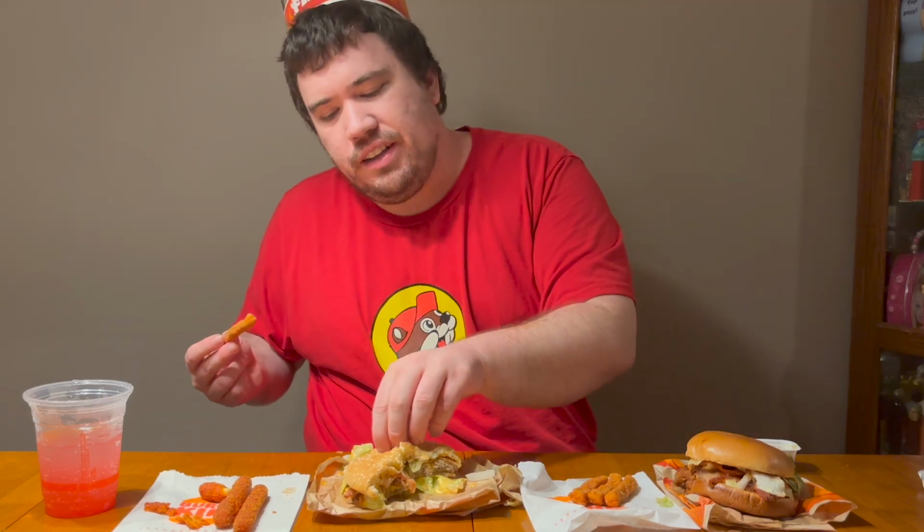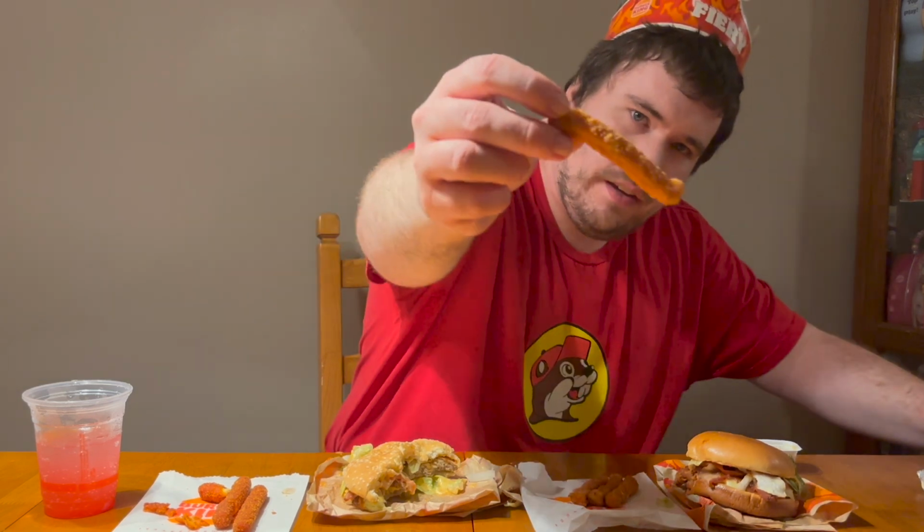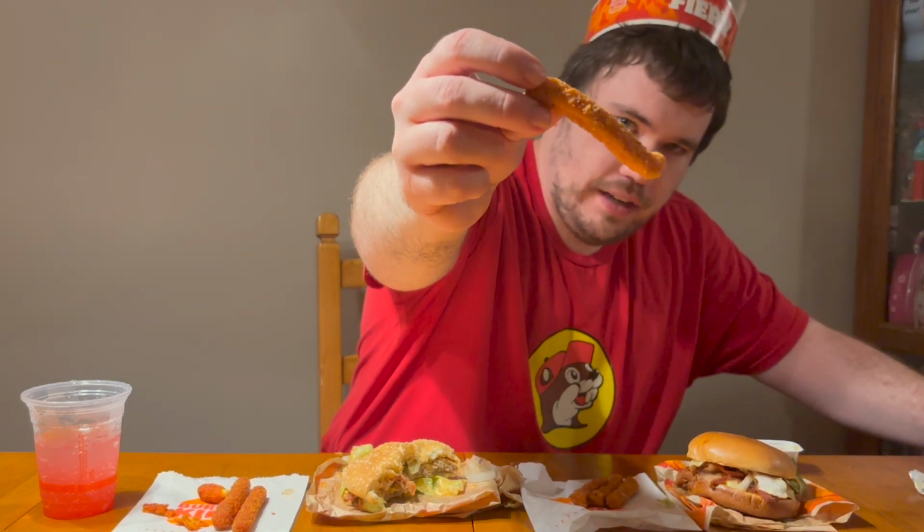I feel like there's definitely some good flavor there. So that's what I'm going with. Obviously it's fast food, you could always talk about the quality of the meat, and there's always room for that to be better. But for what it is, I feel like it's pretty solid. It's pretty solid. So now we've got the limp and cold chicken fries.